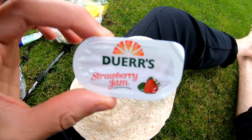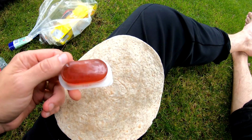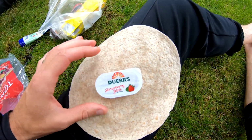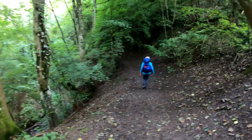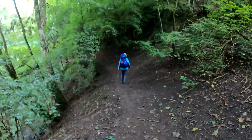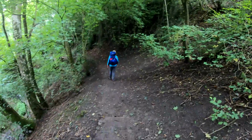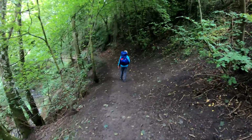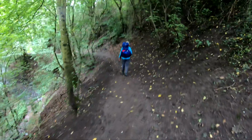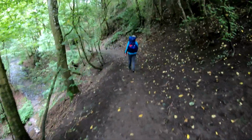Special treat for lunch: jam sandwiches. It's like being a kid again when you went on your school trip. Stopped for a sneaky ice cream in St Boswell's. We were up for a cup of tea, but they were nowhere open. Seems like Mondays they're closing there, but anyway, back on trail and heading back down, I think, to the River Tweed again for a little bit.